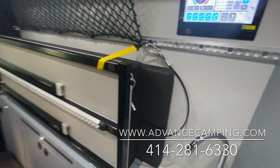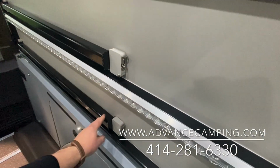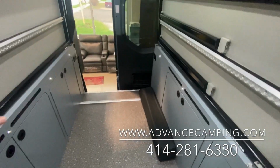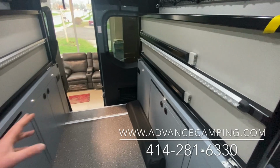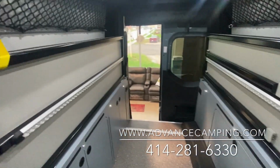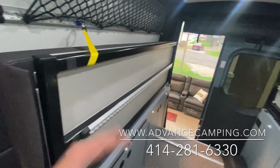So I wanted to show you this bed setup, and it's got these two support bars. These will go all the way across, and when you make it into one big bed, you put those two support bars in, and then the two beds lay on top of it. The mattresses fold perfectly during the day and night modes.